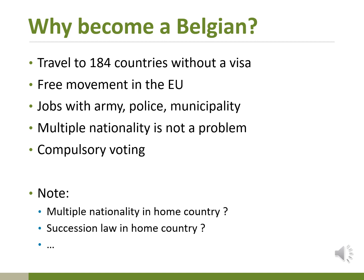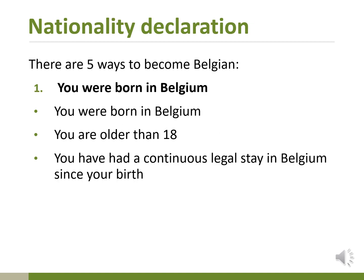For instance, traveling to 184 countries without a visa, free movement inside all European Union countries, possibility to get jobs inside Belgium within the army or police, for instance, voting, right? All these things represent the benefits of getting the Belgian nationality. As you can see here, there are 5 ways to become a Belgian.